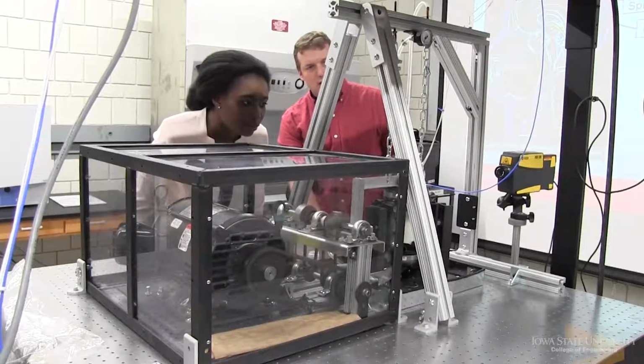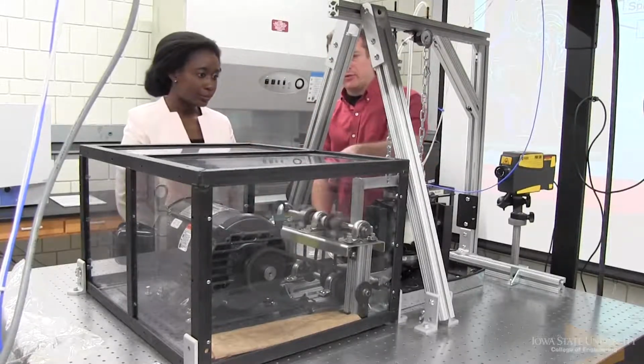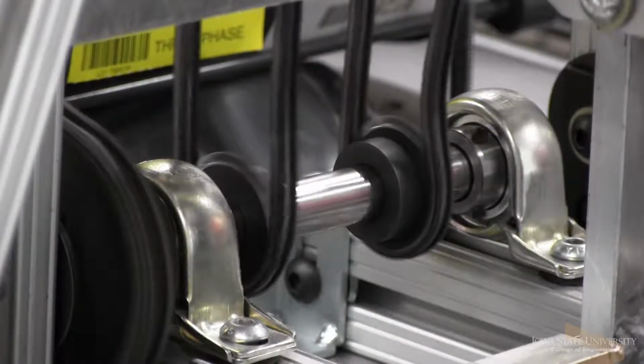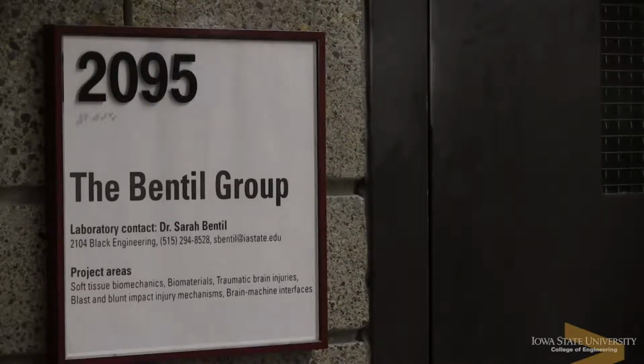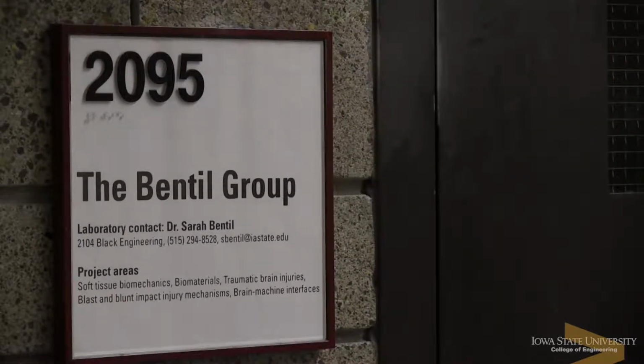I'm looking for students who are innovators, students who like to work with their hands, who like to build things, students who are into mechatronics, robotics, etc. So if you are that type of person, please don't hesitate to contact my group. I am very excited to meet you and talk to you and see what type of equipment and devices we can create together.